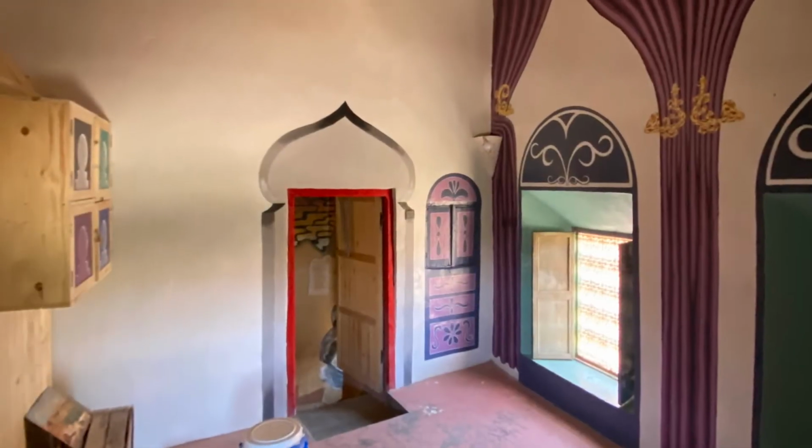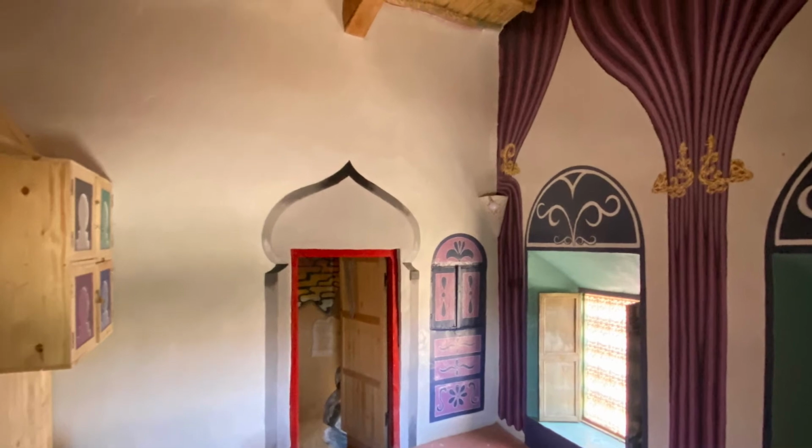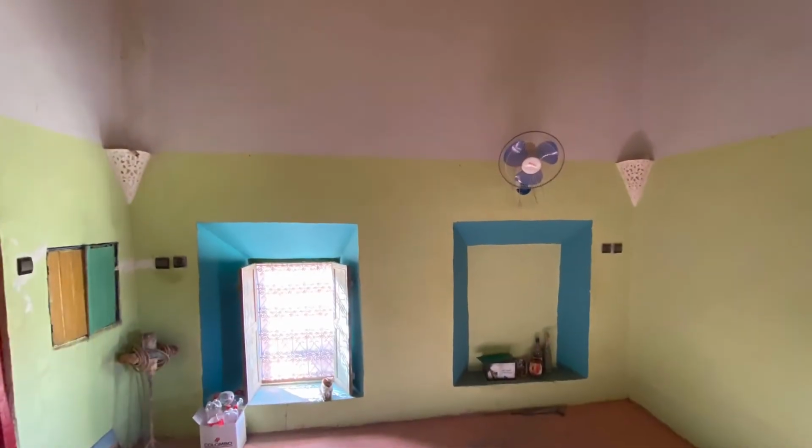All in all, we stayed in lockdown at the Hike and Chill Hostel in Tinghir, Morocco for 2.5 months.